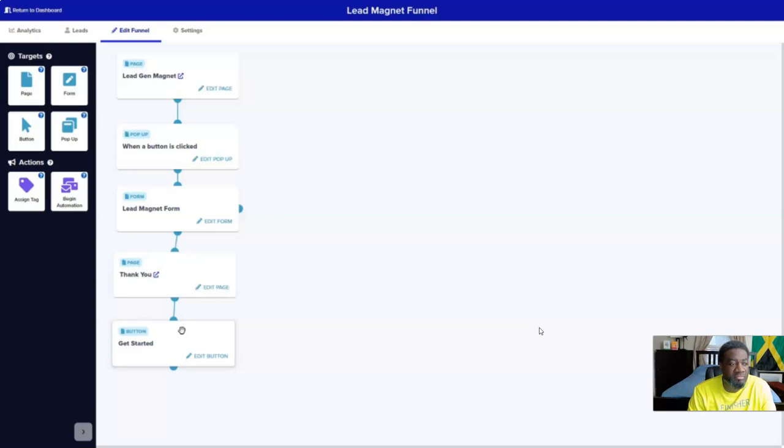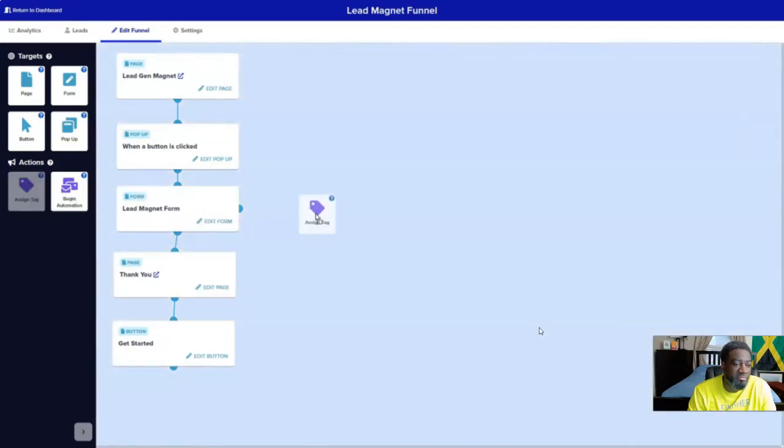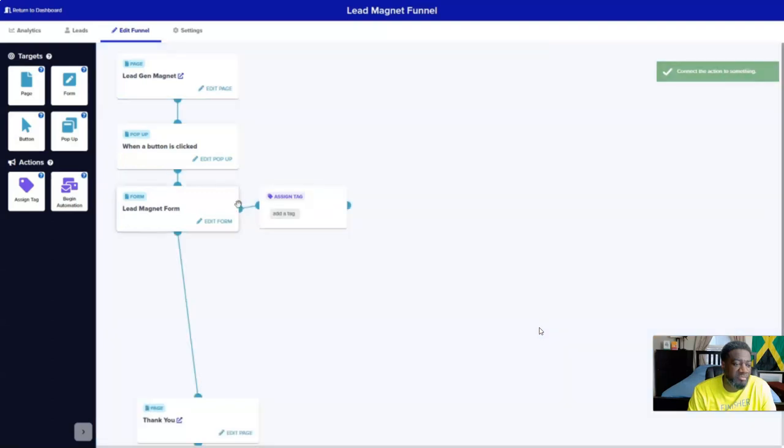I do want to add a tag to the form, so when the visitor fills out the form, they will be tagged and added to the freebie list so I can identify them easily on my contact list and send them an email automation. I'm going to drag and drop the assigned tag element onto the page and click on the half circle icon and connect it to the form.